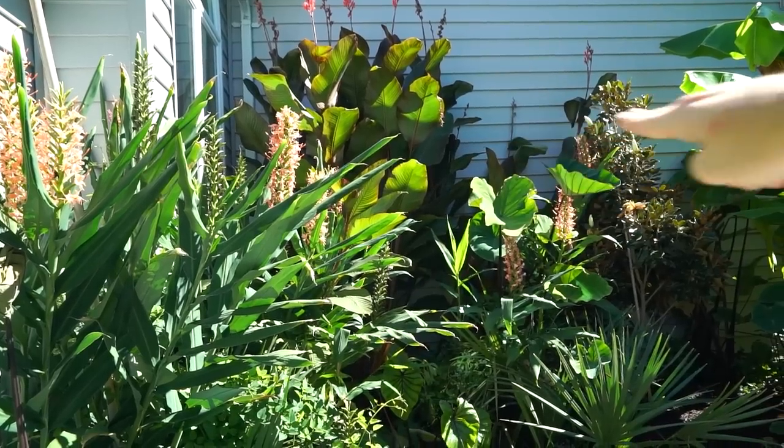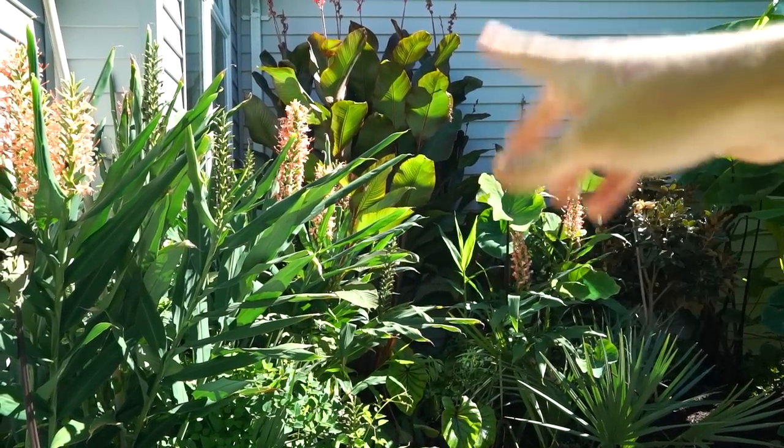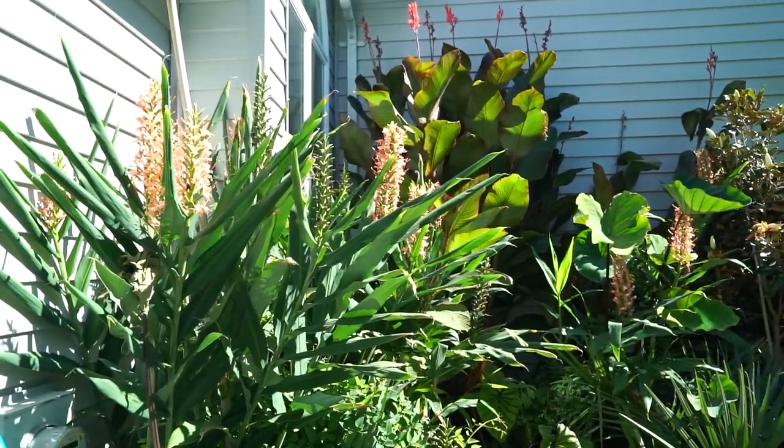Eventually this whole spot is going to be like a horseshoe shape in here, just full of these great big 14 to 18 inch flower spikes.